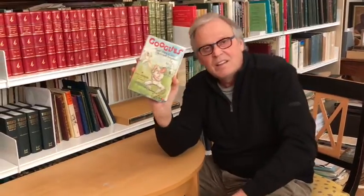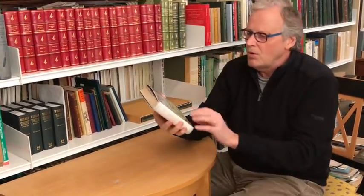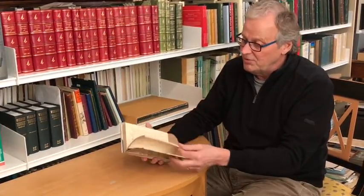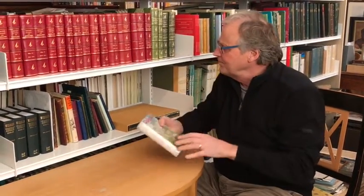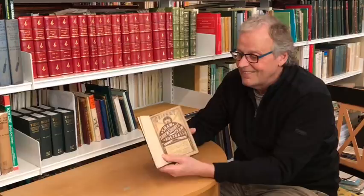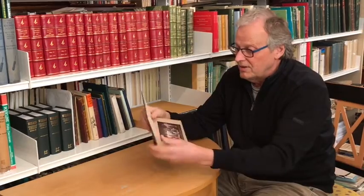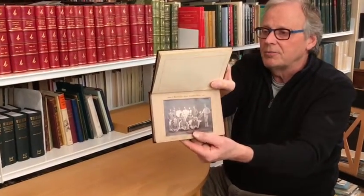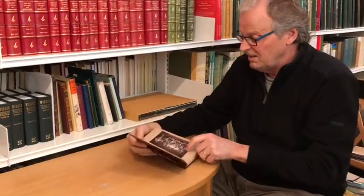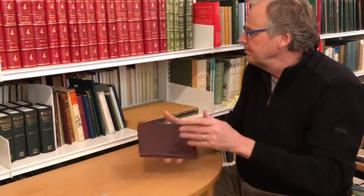Another biography, H.V. Hordern, Australian googly bowler just before the First War. The book itself is quite scarce, but the dust jacket really makes it. This one. Another tour book, Shaw and Shrewsbury, which features an original photograph as a frontispiece, and that's quite often missing. And the book itself is a nicely produced thing.